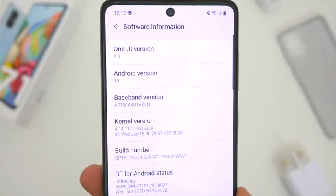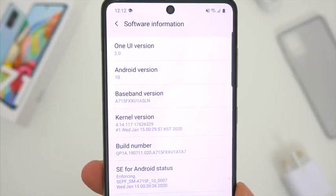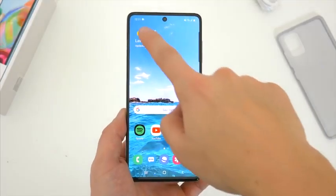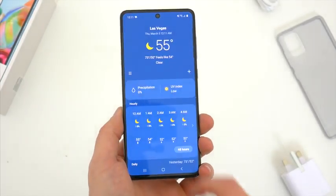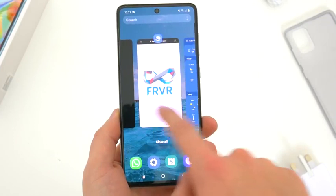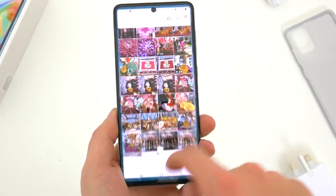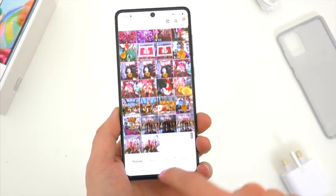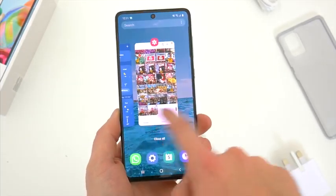Out of the box, the phone ships with Android 10 and One UI 2, both of which give the phone a clean and smooth user experience. And that's exactly how I felt each day I used this device. For everyday tasks, there isn't anything this phone can't handle. And even as you start to push the device harder and harder, I didn't find it having any issues. The real value here, though, is in the long term, like I said.